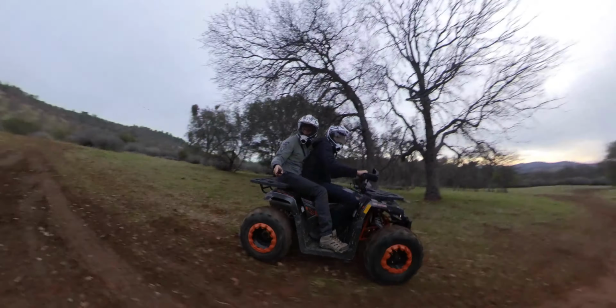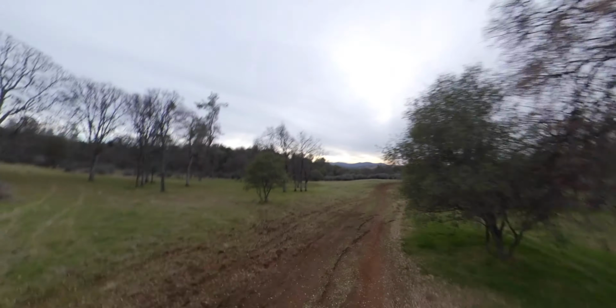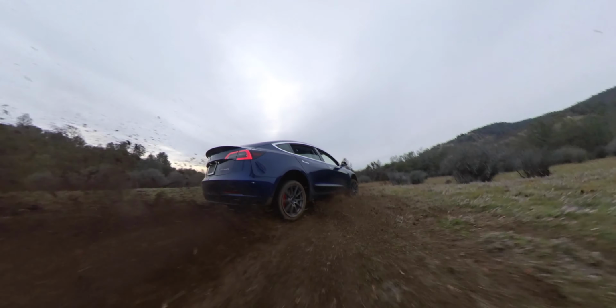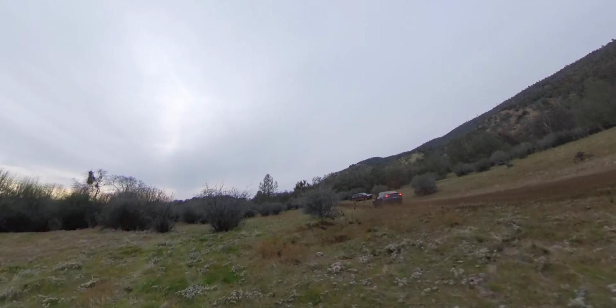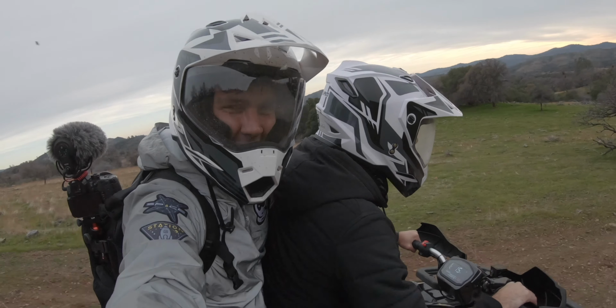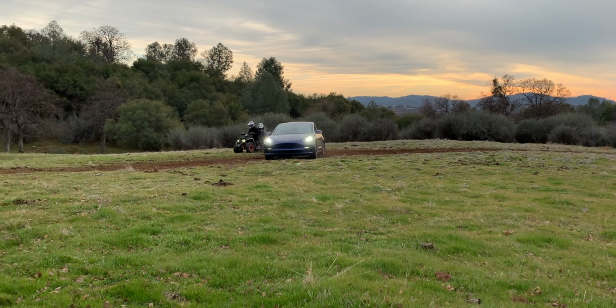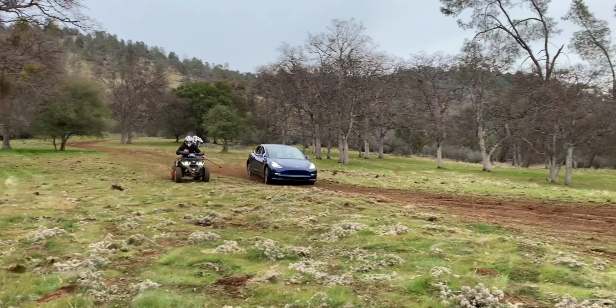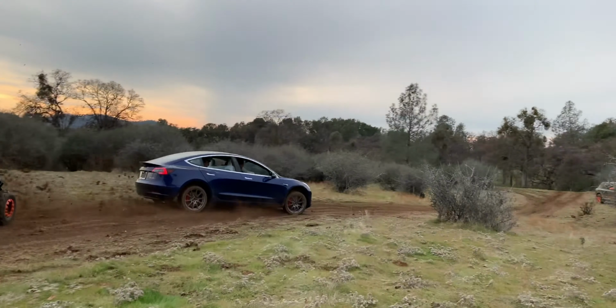The way we got that was Willie and I were driving on an ATV and the Tesla came up behind us, and I was shooting again with the Insta360, just jabbing it as close to the Tesla as I could to get that very immersive, in your face shot, like there's literally dirt hitting the camera. An amazing shot that I never would have gotten had I not got my hands on an Insta360, and just one more reason that camera and that technology is incredible.